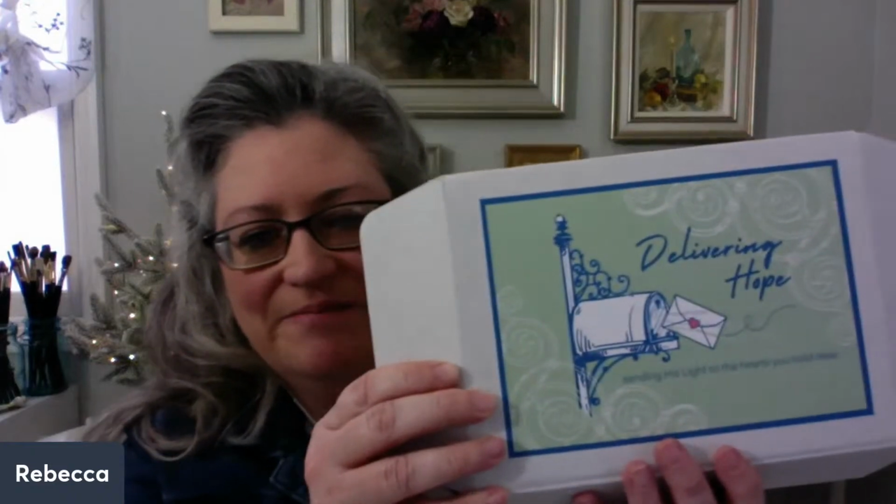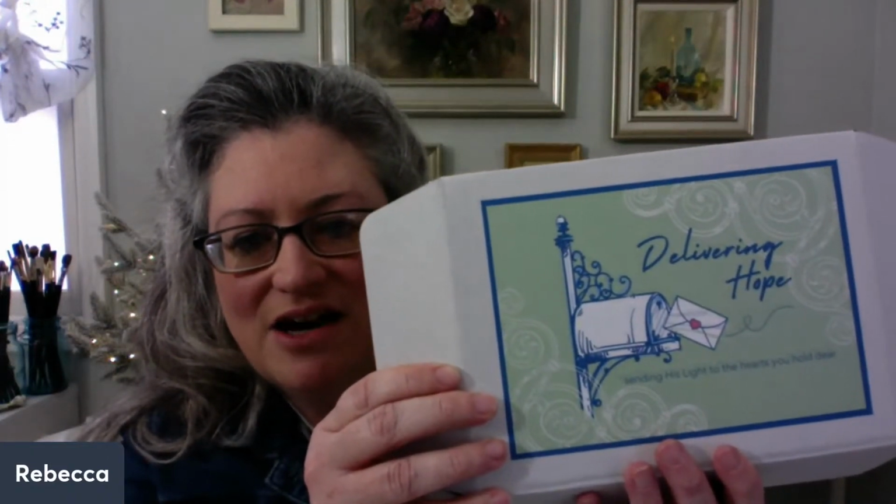And then when they open this box, it'll be kind of the same thing. I do have a little tagline here. Sending the light to the hearts you hold dear. So as they get this, as you get this, and you fill out these note cards, they're going out to other people. And it just keeps going. So that is the note card gift box.